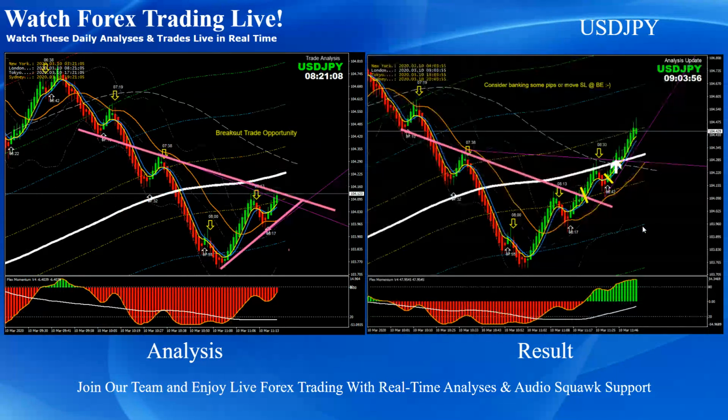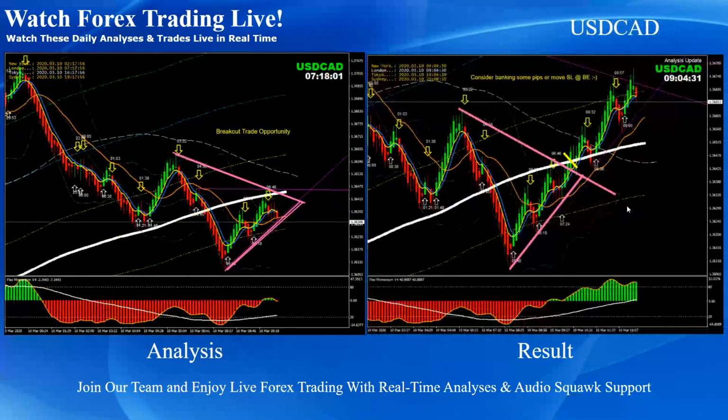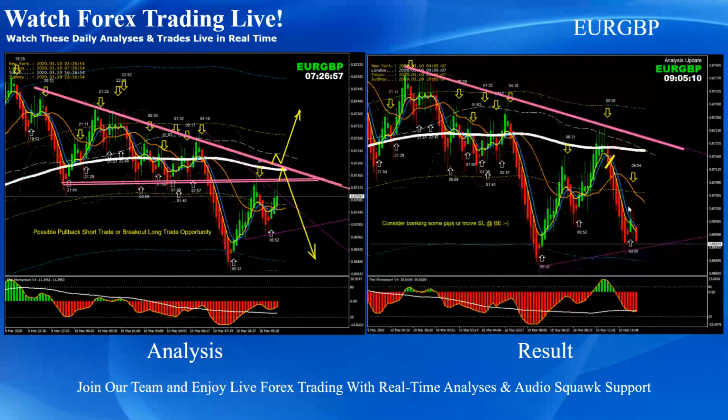Dollar yen, pretty straightforward, triangle pattern breakout and pullback long trade. And dollar CAD, pretty straightforward. As you can see, this is the triangle pattern breakout long trade. Euro pound, pretty straightforward as mentioned. Price nicely respected this level.